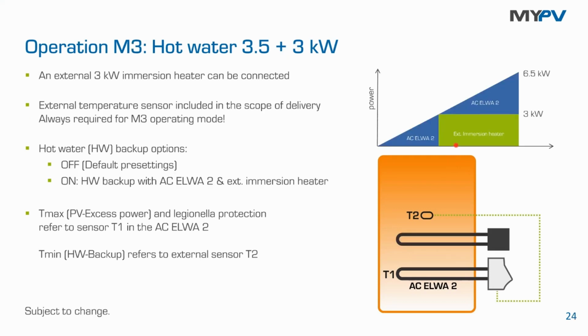Okay. And then there's mode 3. There is no mode missing. I directly switched from mode 1 to mode 3 because I already mentioned we took the operation modes directly from the Ector. As they are in Ector, they are now used in AC ELWA 2, at least 2 of them, and mode 2 is not possible with AC ELWA 2, but mode 3 is. And this is the mode where we make use of this external immersion heater that I already have mentioned.